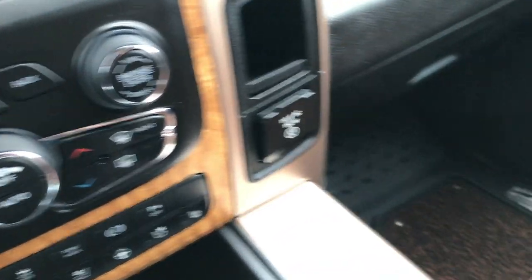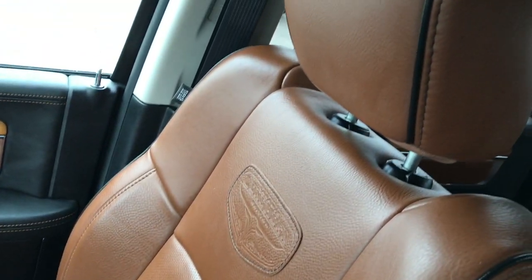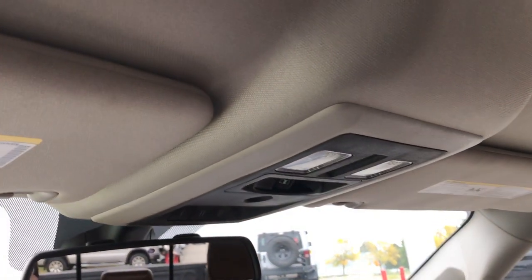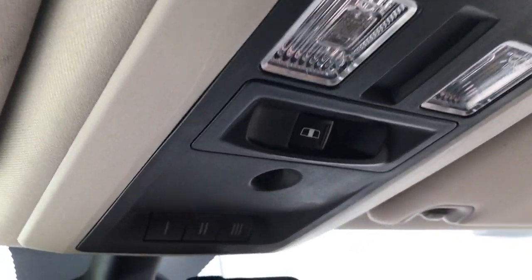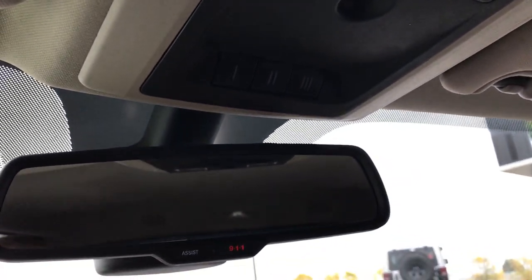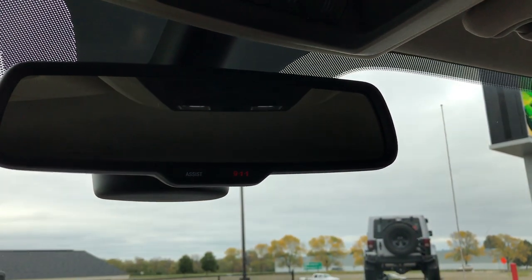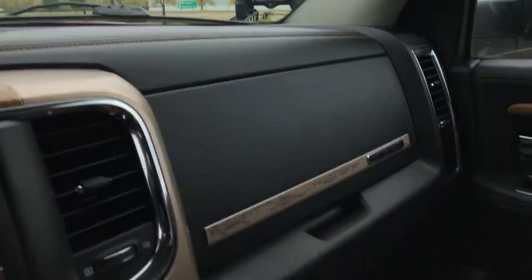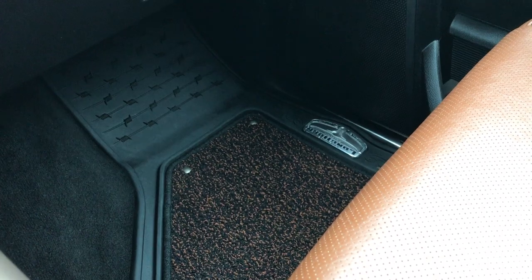115-volt, 150-watt plug-in. Passenger seat is absolutely perfect as well. No rips or tears on that. This truck smells very clean inside. I don't think it's ever been smoked in. Has the power sliding rear window, the Homelink system, and the 911 and assist buttons. Those buttons are always active. You never have to pay a subscription for those. And we have a factory all-weather floor mat on that side as well.